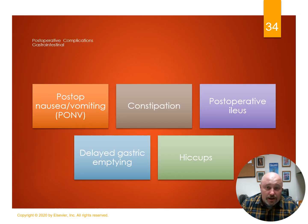Risk factors for postoperative nausea and vomiting include a younger age, less than 50 years, female, history of motion sickness, non-smoking status, the action of anesthetic or opioids, and duration and type of surgery. Delayed gastric emptying and slowed peristalsis can also result in this postoperative nausea and vomiting. Constipation may be another thing to consider on the opposite end of the spectrum, and may occur after surgery due to the anesthetic slowing the peristalsis within the GI tract.